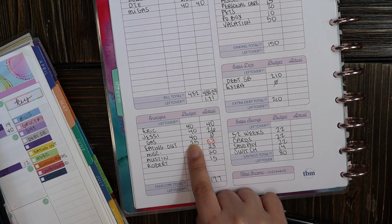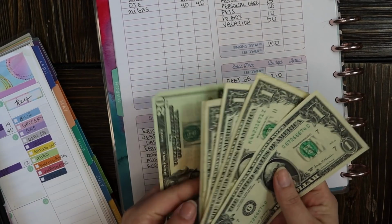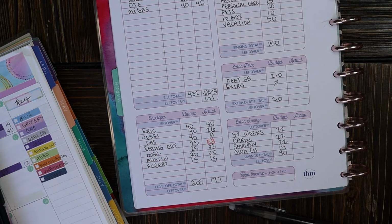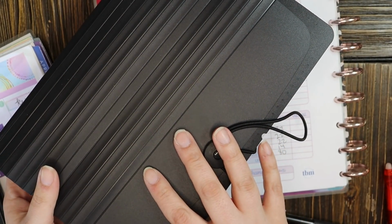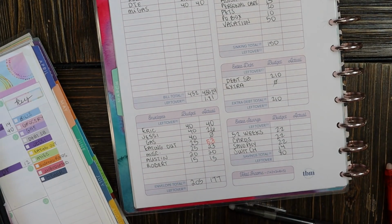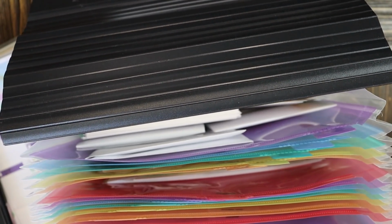Typically, if I have leftover money in my gas budget, I will stick that right into my gas sinking fund. So that's actually what I'm going to do with this, since the majority of this did come from the gas money that we didn't spend. So I have my accordion folder here. This is where I keep all of my sinking funds. It just sits in my safe when it's not in use. And so I'm just going to go into my folder here and pull out my gas sinking fund.